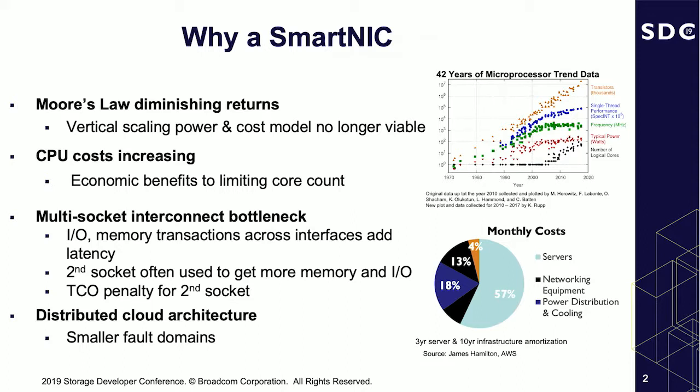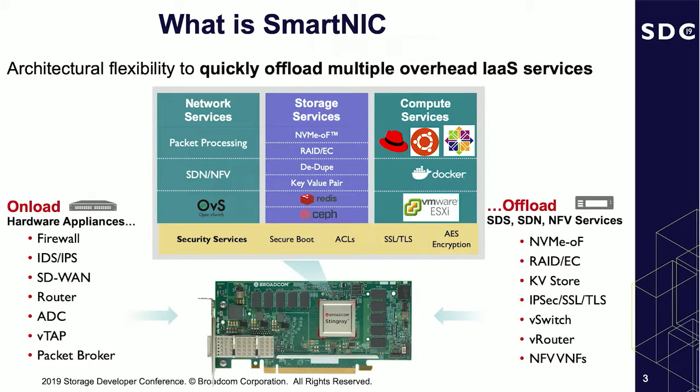So what we did was we looked at this whole thing and we said, well, what do we do about making life easier for that CPU? What do we do about allowing people to build those scale out systems? So we came out with what people are now calling a SmartNIC. This is a picture of what we ship down at the bottom.